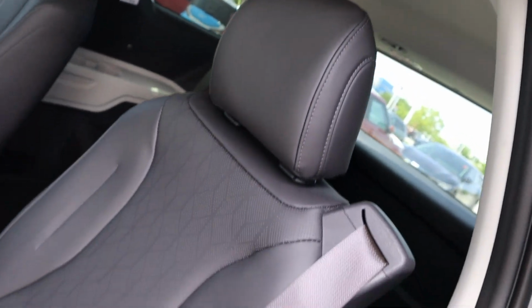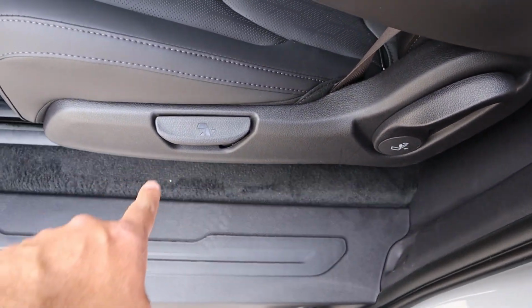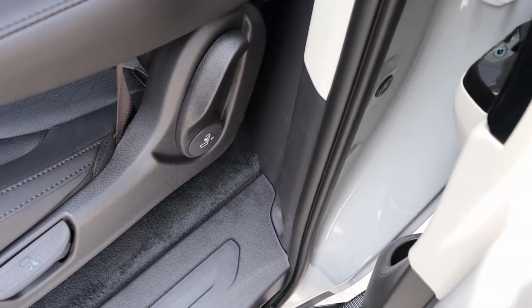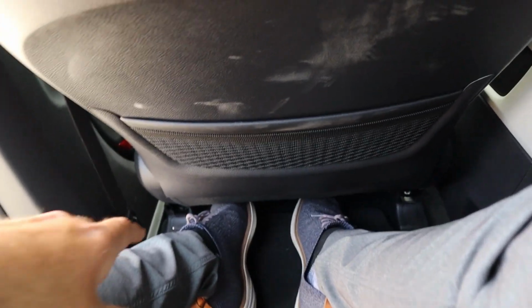Now, taking a look at the seats here, you guys can see perforated all down the center portion. And again, everything's very nicely labeled so you know exactly what you're going to do with the seat when you pull a tab. Legroom here in the second row is actually really solid. We've got a storage net right there.